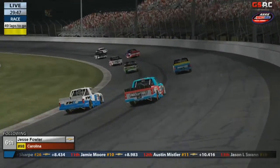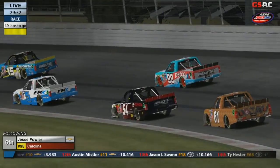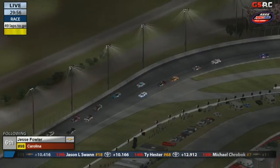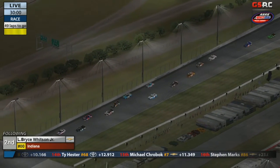And then there were 26. Jared Haggerty has retired from the race. I'm guessing due to incident damage. I know he's been involved in a couple of skirmishes today. Pace car lights are still on, but they should be coming off this time around.